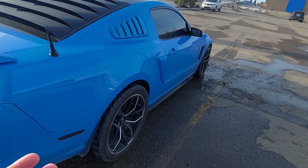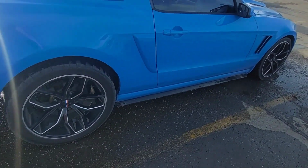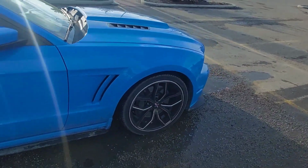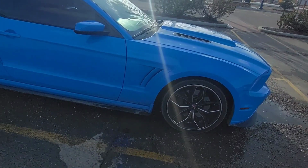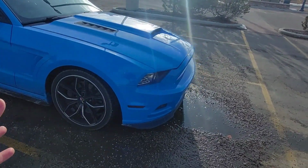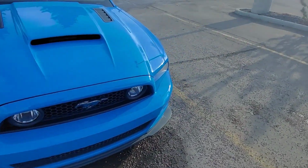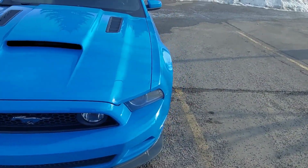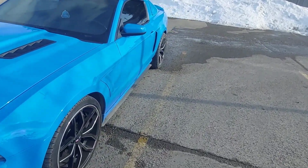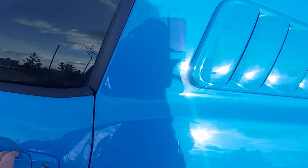But outside, there isn't too much to talk about. It's got stickier tires and stuff like that, which I probably won't be doing full throttle in this car, only because it's a little colder out, and these tires will spin 100%. And I haven't driven this thing much. Last time I drove it, it was about 25, maybe 30 degrees outside, and it was the middle of summer. But let's take a look inside.